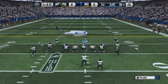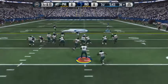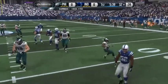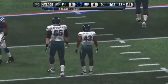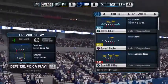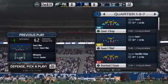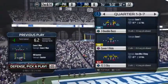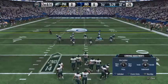Here comes the wide receiver in motion. They run the counter play. Jackson's all over the ball carrier. Got to give the defense some credit. On first down, there's so many things the offense can do. They were ready for that play, and they stopped it. After running it, it's second down.